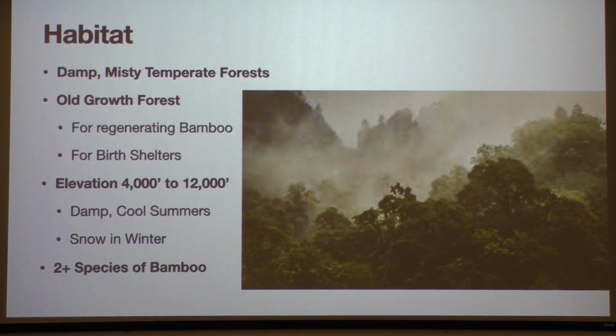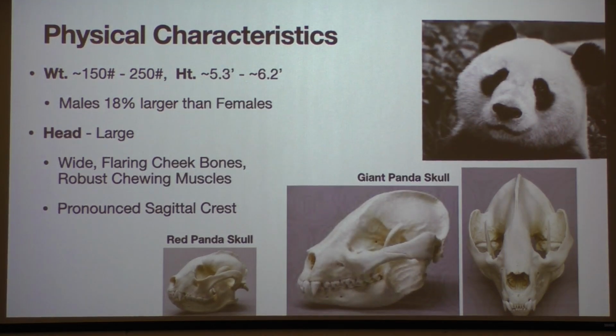And while pandas eat a variety of bamboos, individual animals like individual types. So, I mean, you could say, yeah, they all like about 35 different kinds, but some of them won't eat all 35 different kinds that pandas eat. You know, they have their favorites, just like we have our favorites. Physically, they're going to weigh about 150 to 250 pounds and stand a little over 5 feet to a little over six. The males tend to be almost 20% bigger than females.